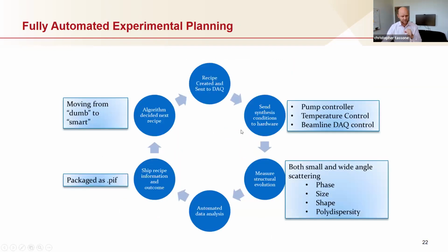And so we wanted to ask ourselves if we thought there was a way that we could do this in a closed loop autonomous fashion. And the steps that we need is we need to have a synthesis recipe that's created and sent to some machine controllable system. Those conditions get sent to a machine controllable reactor. We need to measure the structure as a function of the synthesis condition.